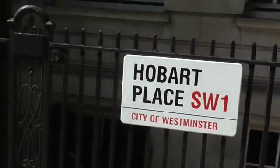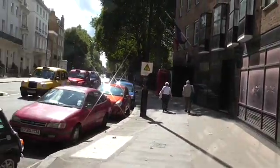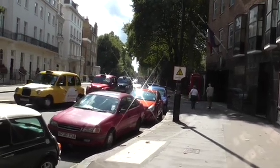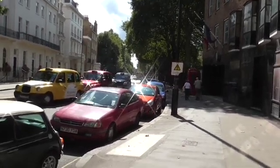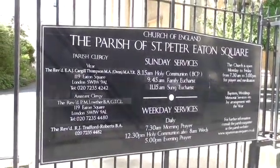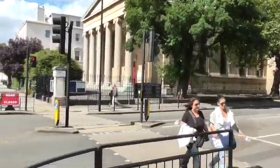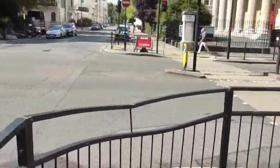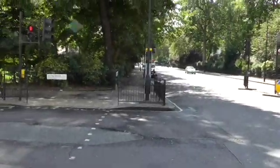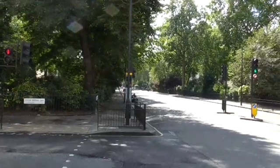Okay, Hobart Place leads into Eaton Square. So all we're going to do now is just continue straight along here until we come up by Sloane Square. Okay, as soon as we cross the traffic lights here, we're entering Eaton Square, which is straight in front, and all we do is continue straight until we come up by Sloane Square.